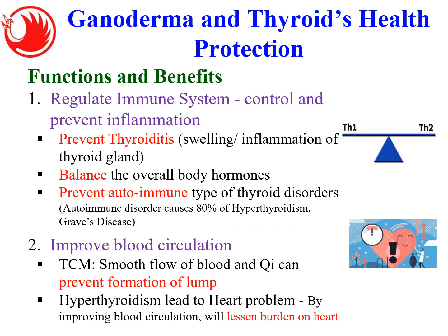So, Ganoderma and thyroid health. Now we're talking about the so-called 灵芝's function and benefits. The first one is to regulate the immune system. 灵芝 helps control and prevent inflammation by regulating the immune system. This is crucial in preventing thyroiditis, the swelling or inflammation of the thyroid gland.